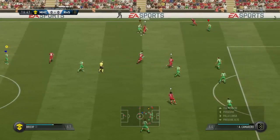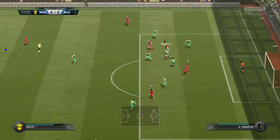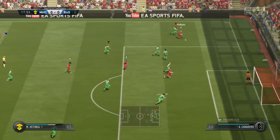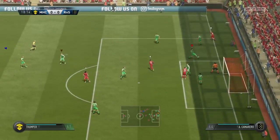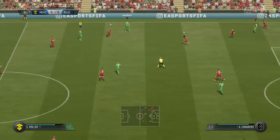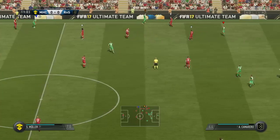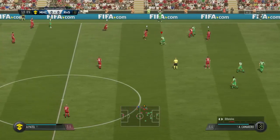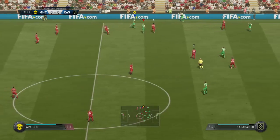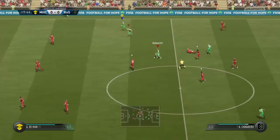Well, this attack got a bit of menace to it. Well, that looked promising, but he's been stopped. Crosses in. There's going to be a throw-in after that tackle. Camera. Ivanov.